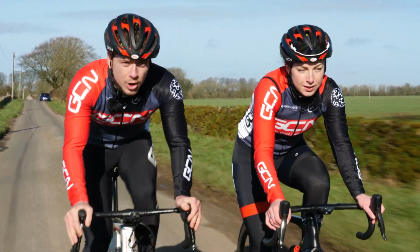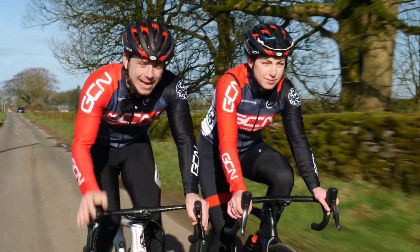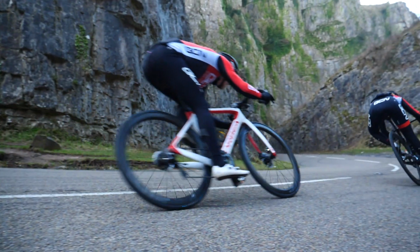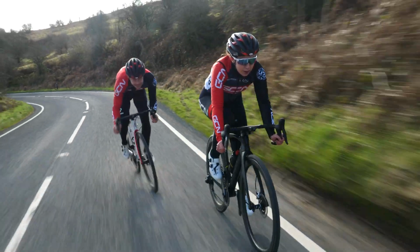One thing I would say, though, is make sure it's safe to do so when letting go of the brakes and carrying that little bit more speed into the base of the climb. So look out for gravel and a rough road surface, basically. But if you do get to use that momentum, it really will help you when you get onto the climb.